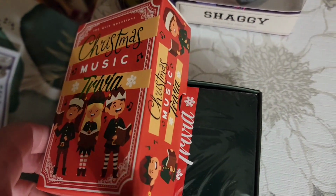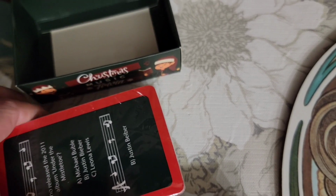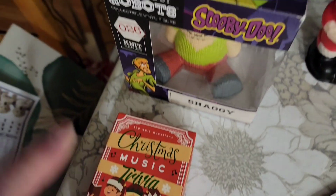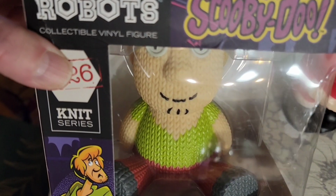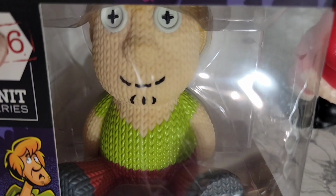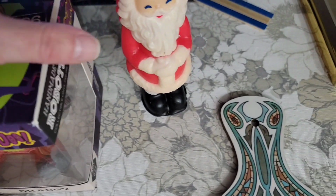Then I have Christmas music trivia. It's still sealed. There's 100 questions, 100 cards. The pack is still sealed. So test your Christmas music trivia knowledge. And that is $7. Shaggy. Shaggy is a handmade by robots collectible vinyl figurine, and this is the knit series, so he does look like he's knitted, and he has button eyes. And Shaggy is $7.